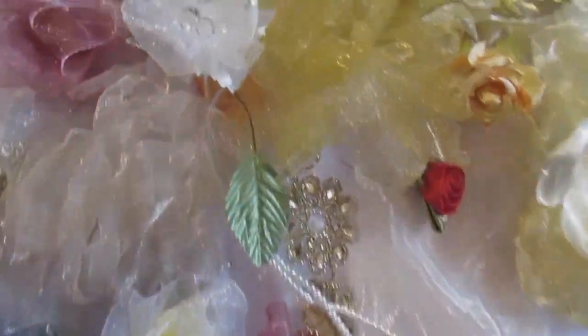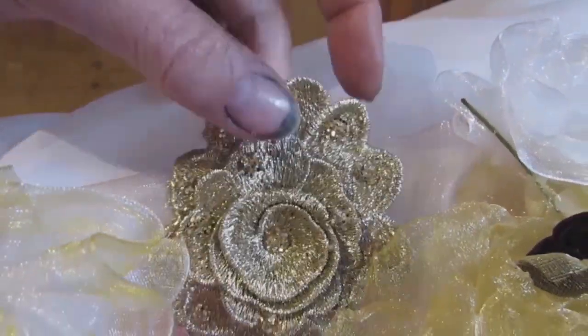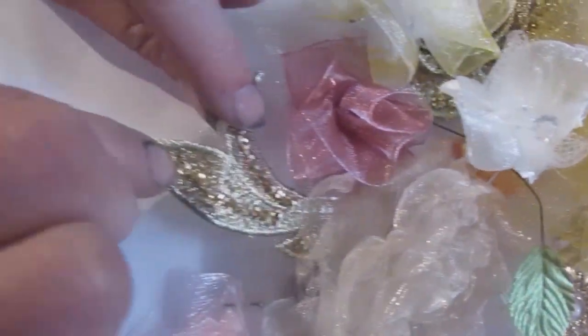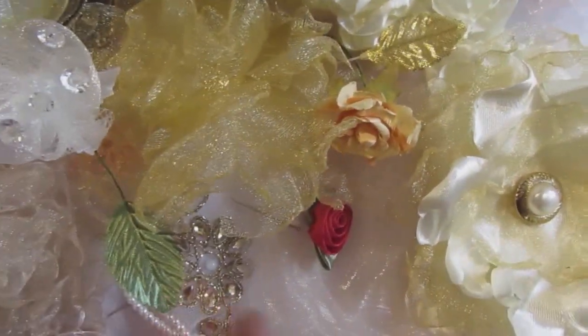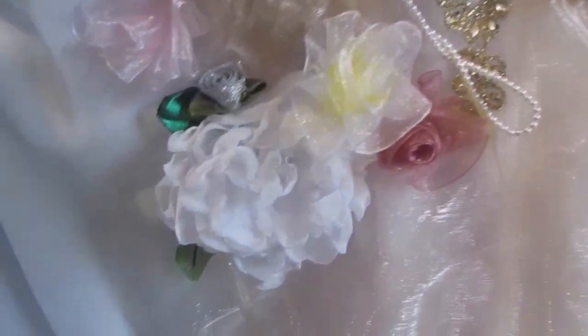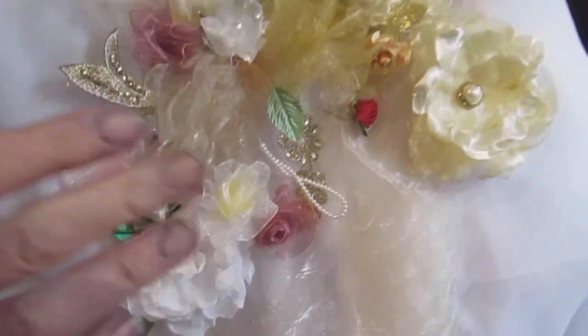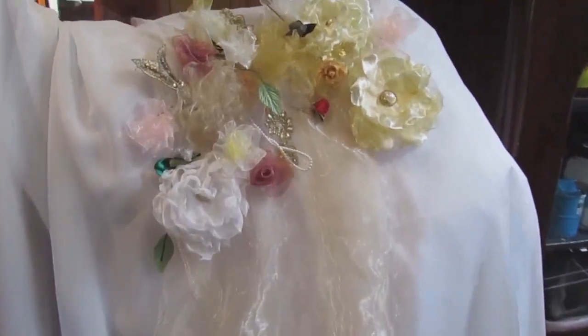So we also bought some fabric from which we cut these and these. We bought some pearls and some leaves just to explore all the different things we could use. But I think basically we're really happy with the way it's gone today. So this is definitely what we're going to do for Elsie's dress.